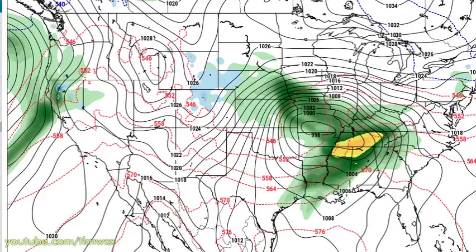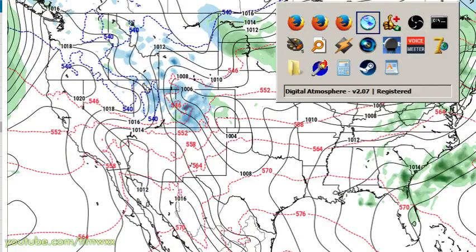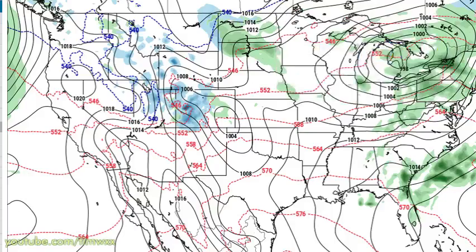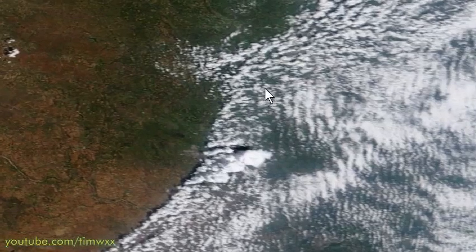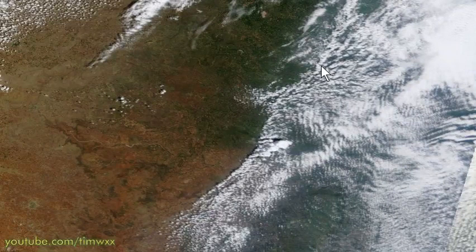Okay, that was a lot of data to look at there. So let's check out that EF5 tornado. I'm trying to think which chart I want to go to first. Let me bring up this chart here. This is what the environment looked like over Oklahoma about 3 hours before this EF5 tornado hit.